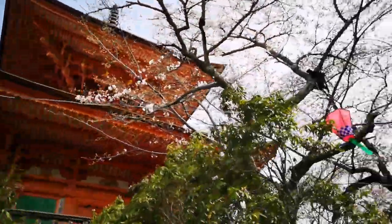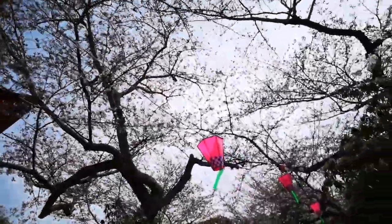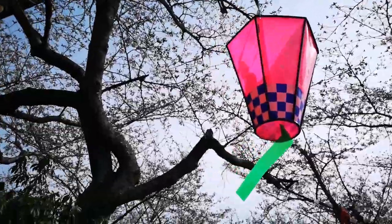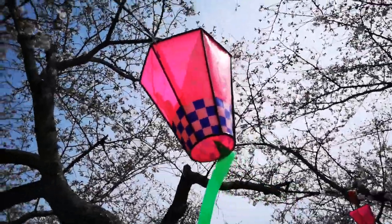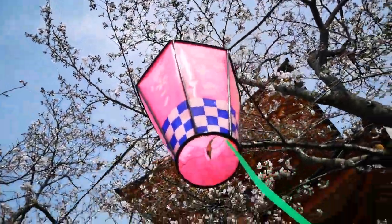Pretty pagoda, and with these lampions. And it's so nice that here there is no name of any company written on them like in Meguro. They just have sakura flower design.